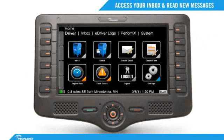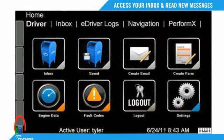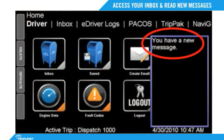Let's begin by reviewing how to access and read new messages in your inbox. The system lets you know you have a new message in several ways. The third LED light, the blue one, will flash. A notification will also appear on your screen telling you that you have a new message. Plus, you will hear this chime.